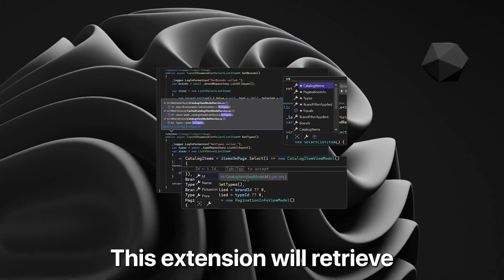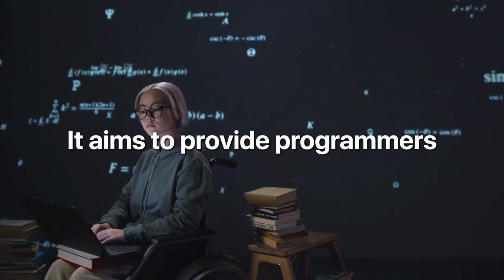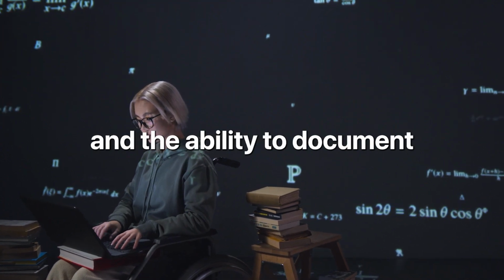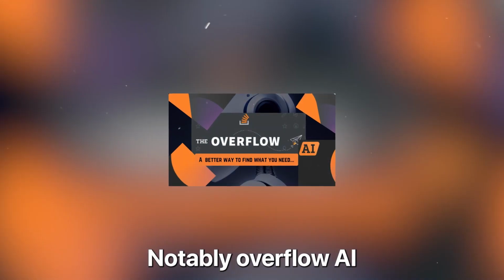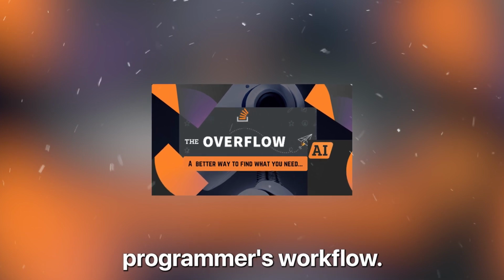This extension will retrieve verified content from both the public platform and Stack Overflow for Teams. It aims to provide programmers with customized summaries for solving problems, the option to explore further, and the ability to document new solutions and insights. Notably, OverflowAI accomplishes all of this seamlessly within the IDE, preserving the programmer's workflow.